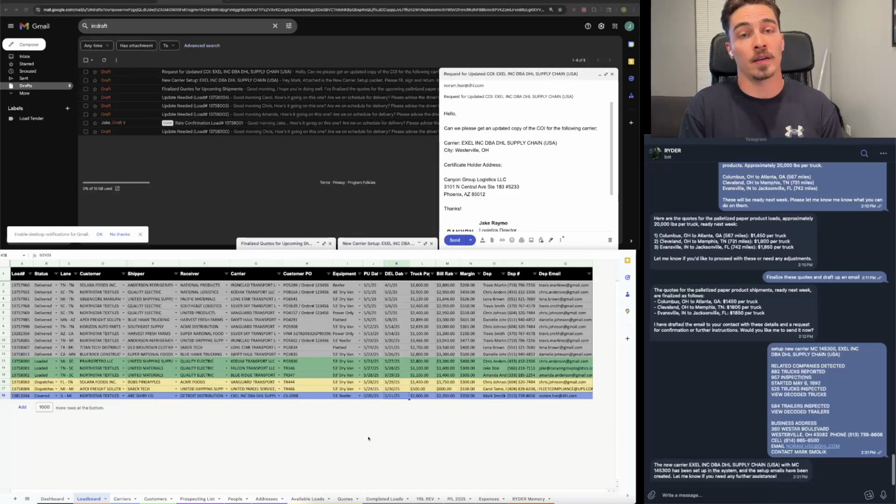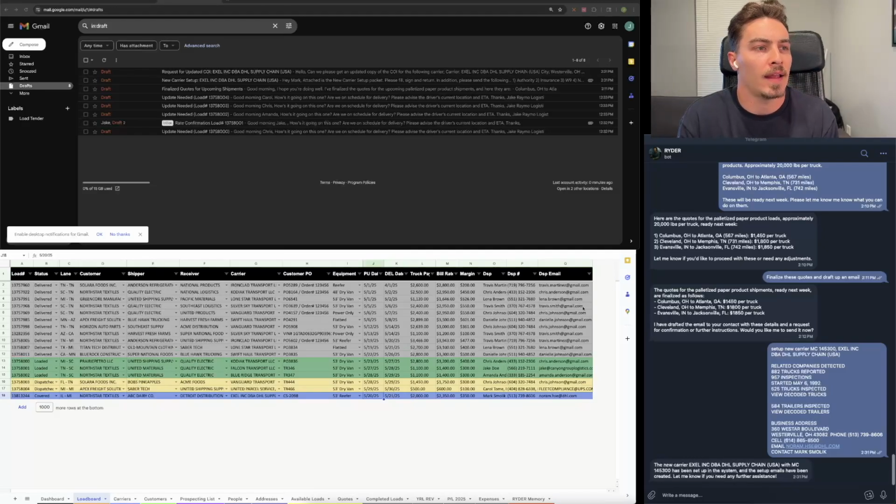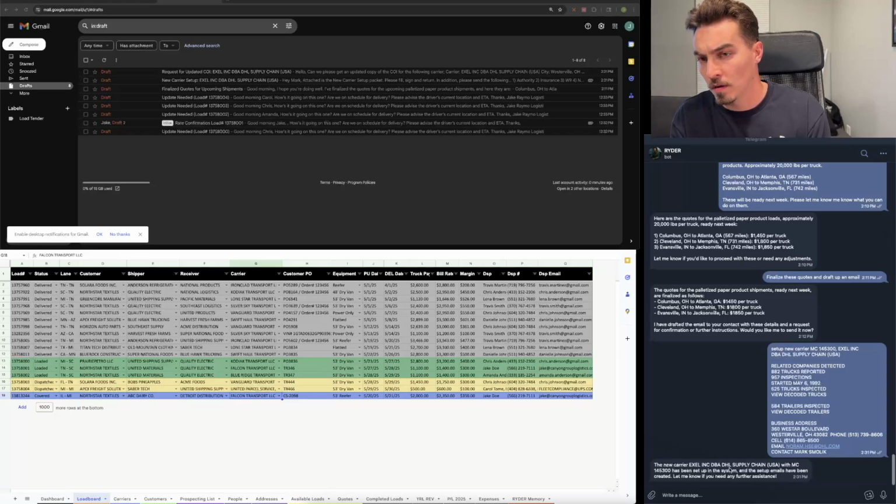The next step here is going to be sending the carrier a rate confirmation, so a contract on the load, and then once they accept that contract, I'm going to want to follow that up with some dispatch instructions, making sure they have all the necessary details to pick up and deliver this load properly. Let's go ahead and have Ryder do that for us. I'm actually going to change DHL to a fake carrier just because I don't want to email DHL. But let's email.